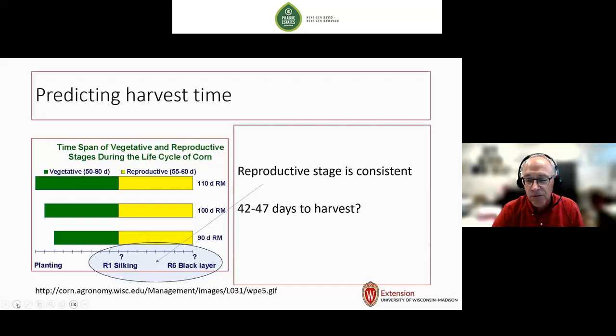So we can figure 42 to 47 days, somewhere in there, is about that half milk line where we can start to trigger that corn silage harvest. From silking to black layer stage, figure about 55 to 60 days maturity, but for corn silage harvest, somewhere in that 42 to 47 days after silking, we can start to get a ballpark of when we may need to pull the trigger on that.